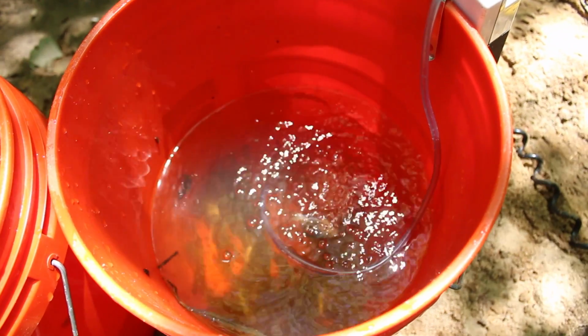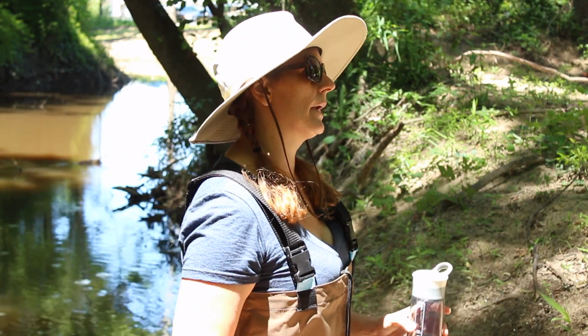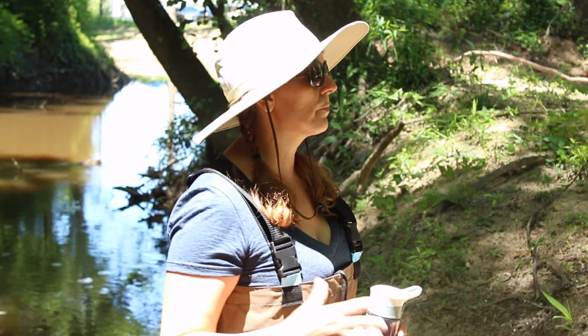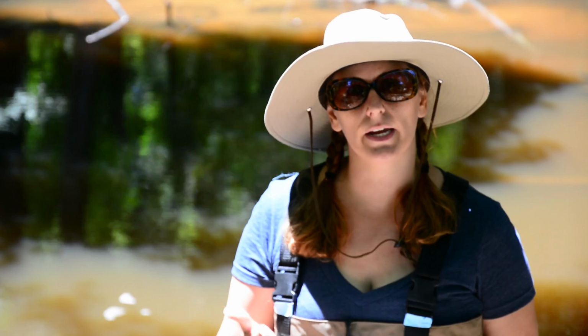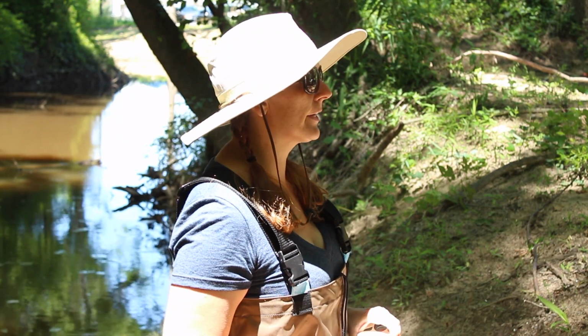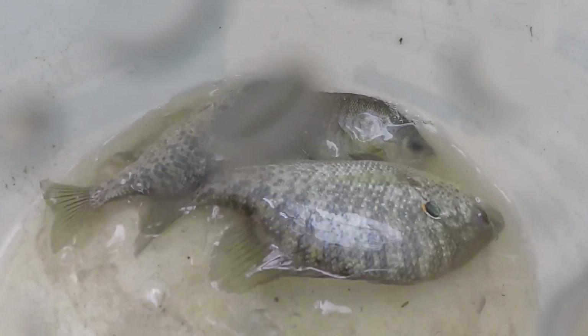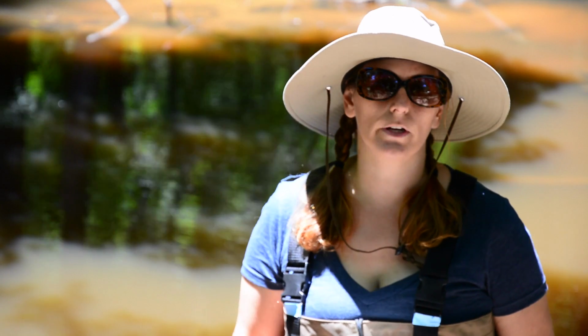And so we're able to understand in a more complete manner what's happening with mercury once it gets into the fish and if it increases as they get larger and older. So right now we are sampling several sites in the Gills Creek watershed, and we're trying to make sure that the amount of mercury that occurs in the fish that are of edible size is relatively low, because that work hasn't really been done in the Gills Creek watershed for a while.